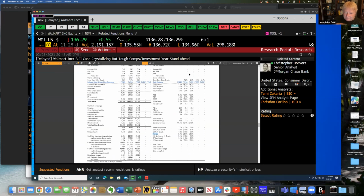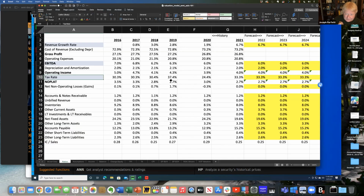So that's the point. We need a realistic tax rate, just like Wall Street needs a realistic tax rate. The company gave guidance. It's in the JP Morgan report. JP Morgan is using this number. I think this is a reasonable number that probably most people in the street are going to be pretty close to. So we're going to use 25% in our model. So long story short, let's go back to our model. Let's change the tax rate to 25%.